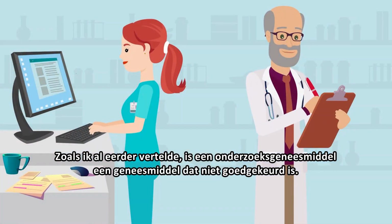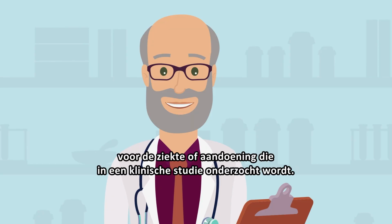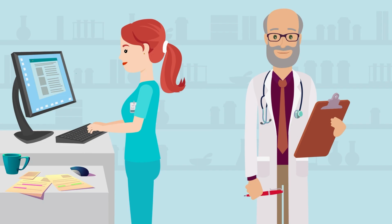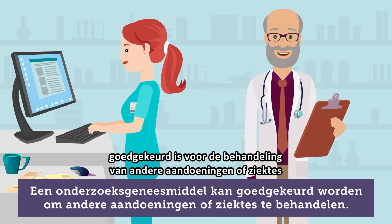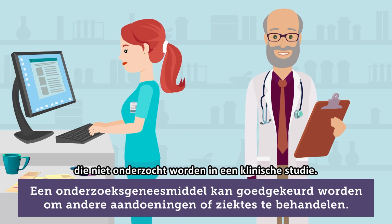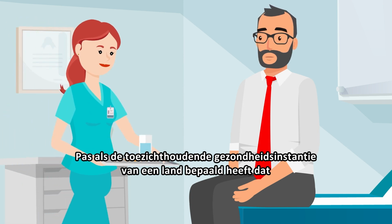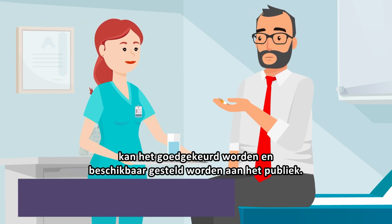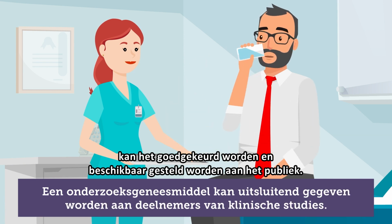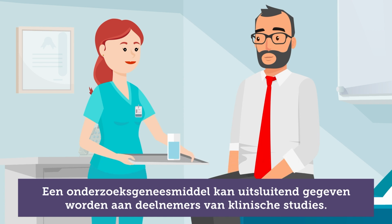As I mentioned earlier, an investigational medication is a medicine that is not approved. Specifically, it's not approved to treat the disease or condition being studied in a clinical trial. However, it's possible an investigational medication is already approved to treat other diseases or conditions that are not being studied in a clinical trial. Only after a country's regulatory medical authorities determine that an investigational medication is safe and effective can it be approved and made available to the public. Until then, it can only be given to people in clinical trials.